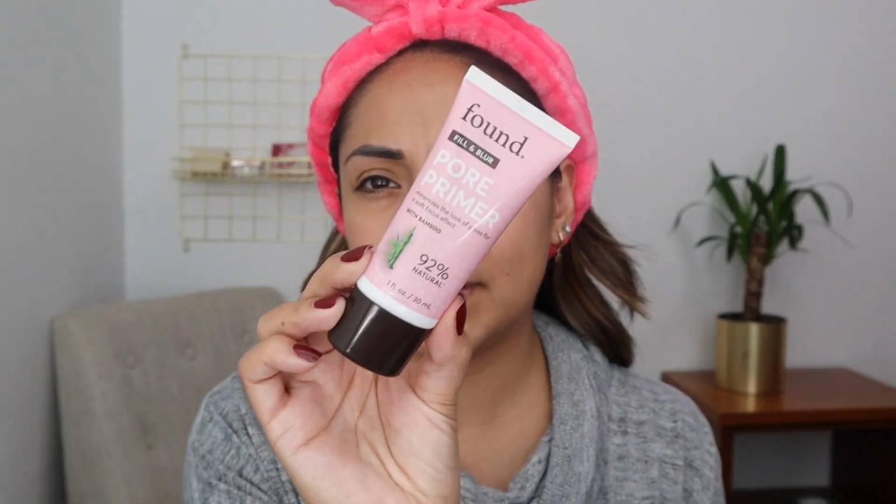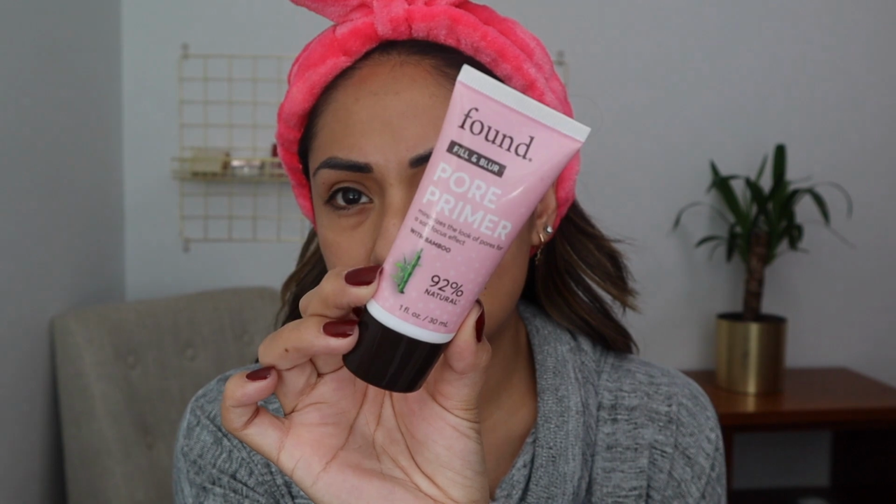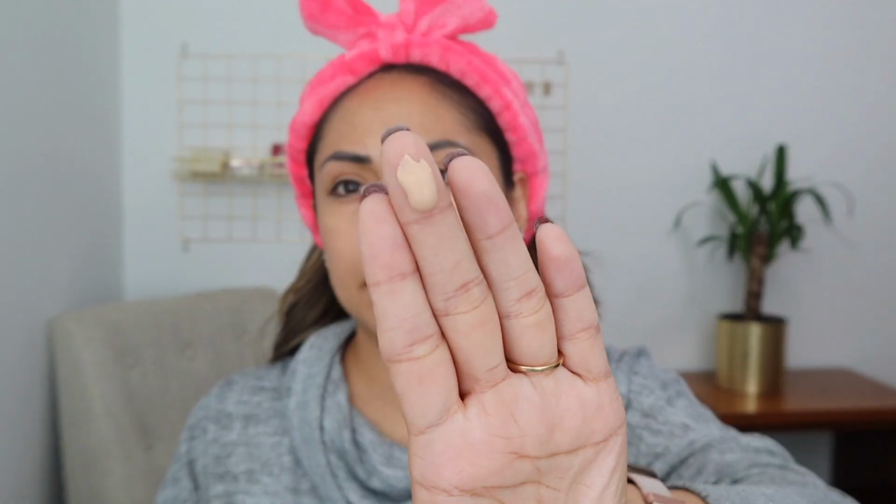Let's put this on. All right, for primer, I don't know if I've used this on camera yet. This is the Found Beauty Fill and Blur Pore Primer. It's a bit pigmented, but I don't think it transfers. Like, I think it disappears once you put it on.